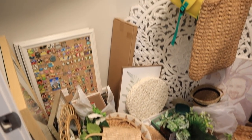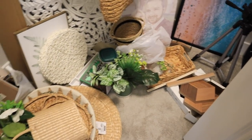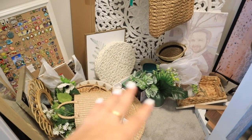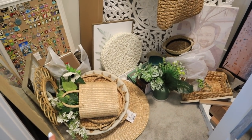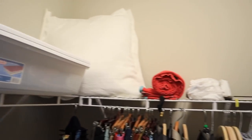And then here is the guest bedroom closet. There is really no organization going on in here. This is honestly my decor overspill area. And she is going to be helping us out a ton in this area as well. I went to Walmart and I did get a cube organizer for the closet, so I'll put those clips in here.